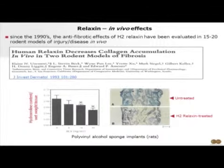And it was found that as little as 2 weeks of H2 relaxin treatment at concentrations found in pregnant rodents was able to dose-dependently decrease the collagen associated with the fibrous capsules, while also inhibiting the Masson trichrome staining of collagen and other matrix proteins within the skin of these animals.